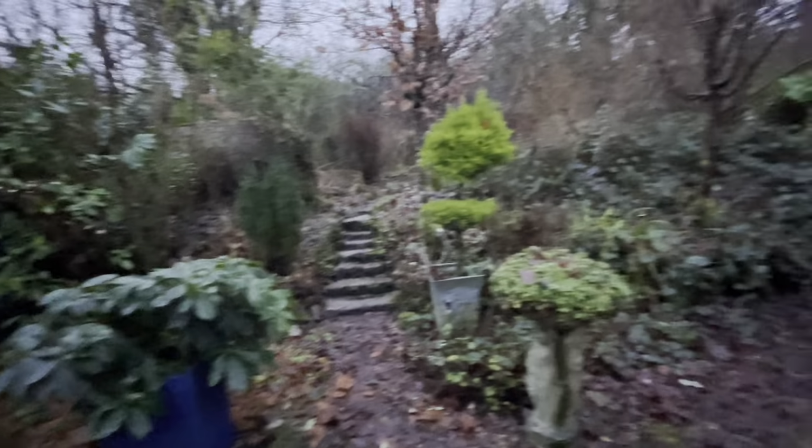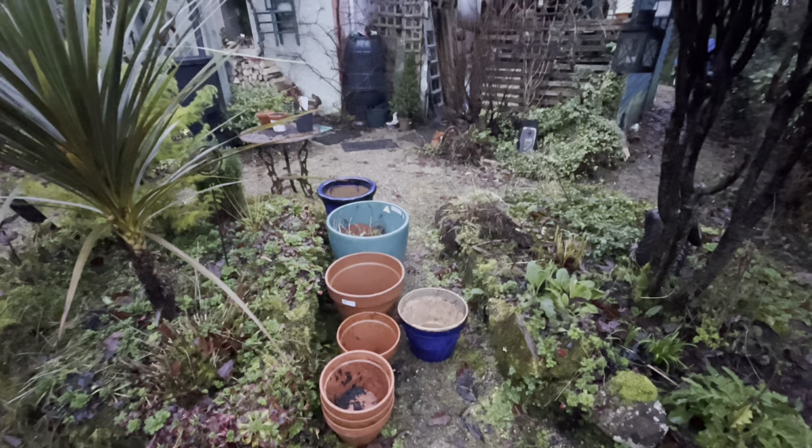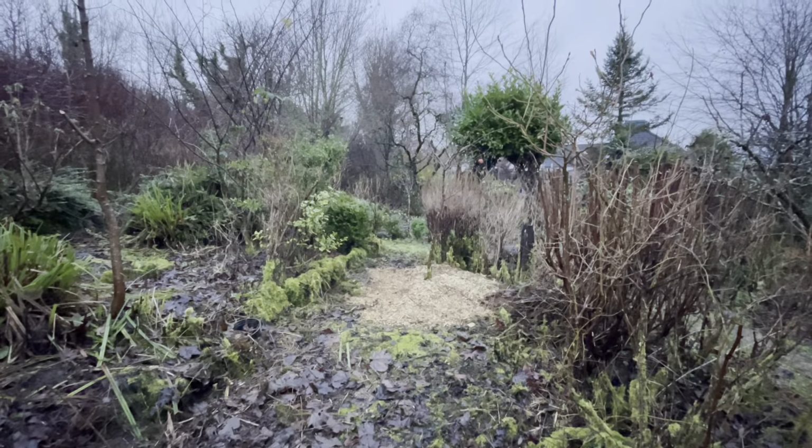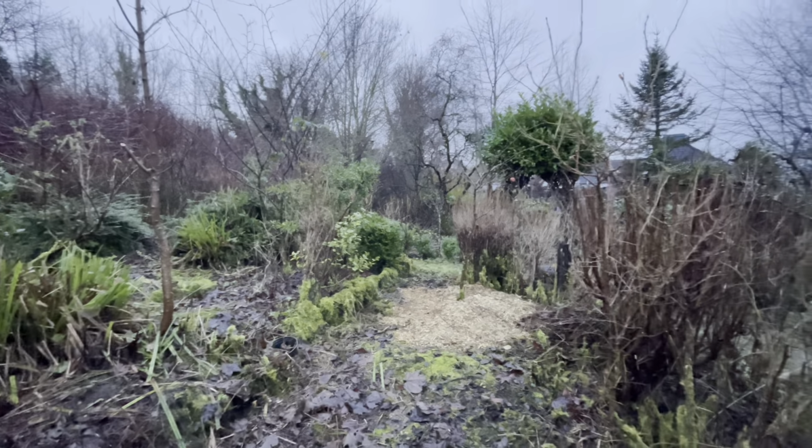Because although I have a forest garden, it's a woodland garden, up around the back of the cottage and the front of the cottage, I try to keep clear. So I've got all the pots together here in one place, ready for planting. And I've also been mulching around the apple trees. So there's still quite a few trees to mulch around, but slowly getting there.